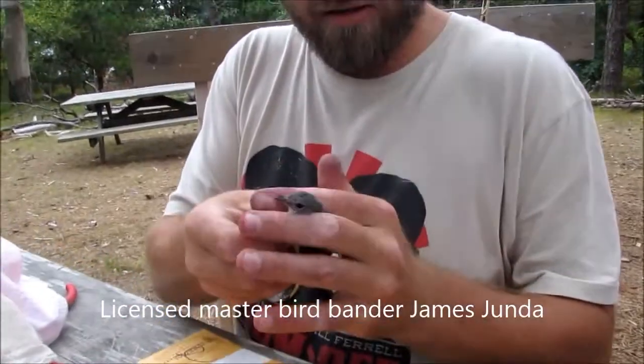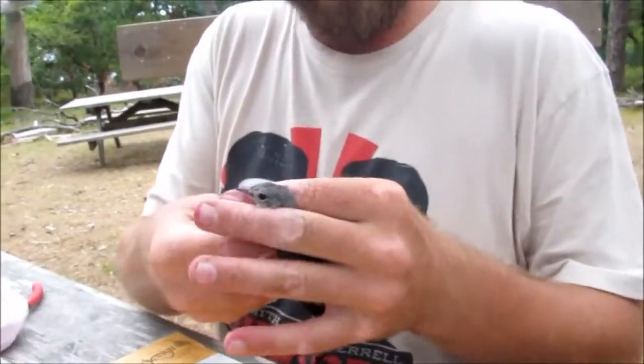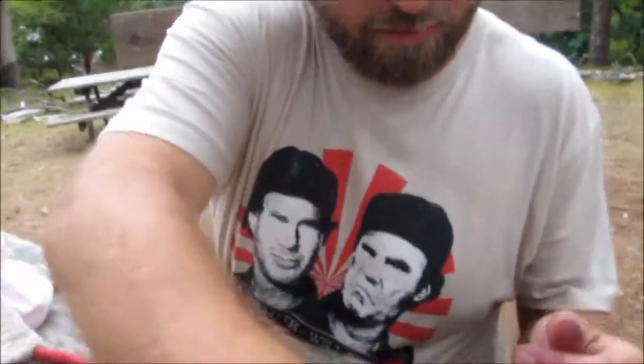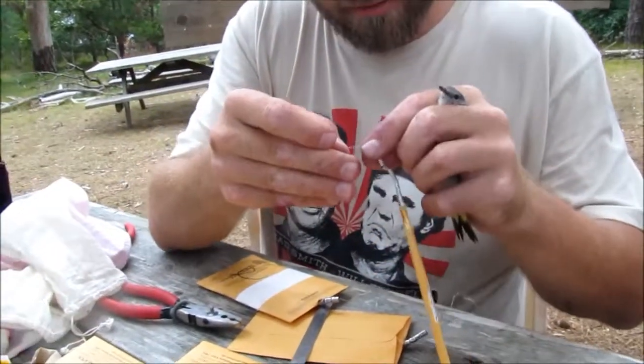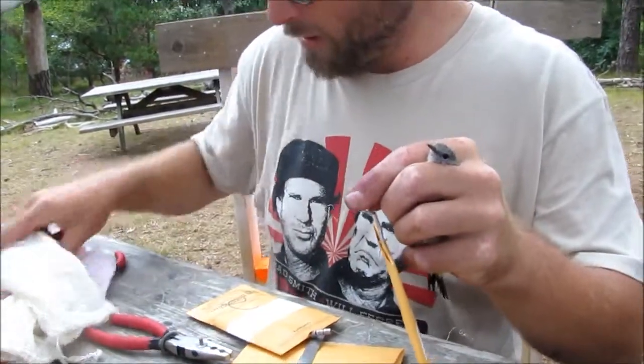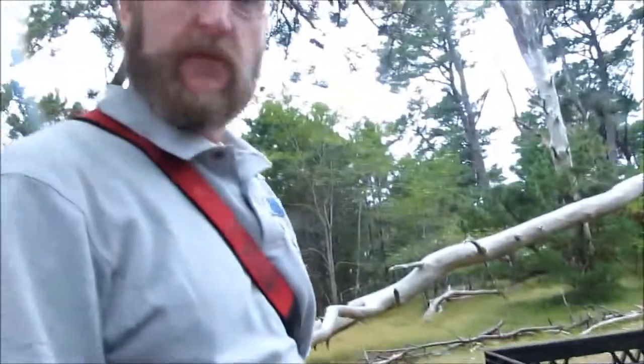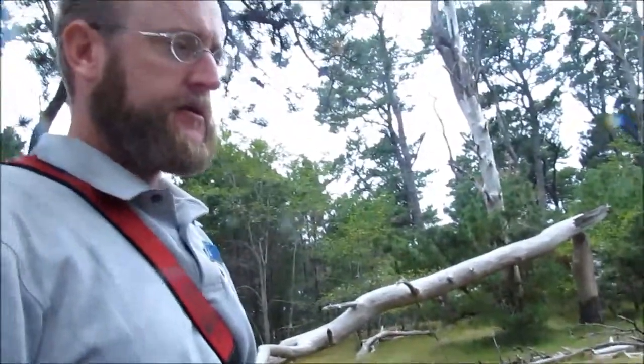Here we have somebody on the opposite end of the spectrum. So 0A from net 6. Band number 08. Correct. Who is that? Mark, what bird is that? It's an American redstart. So this came from a net on Silver Spring.